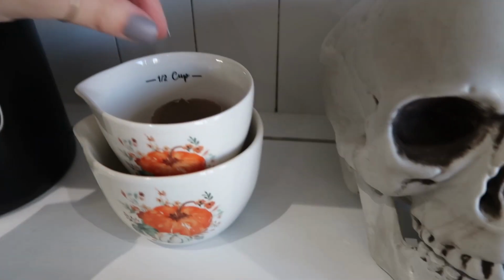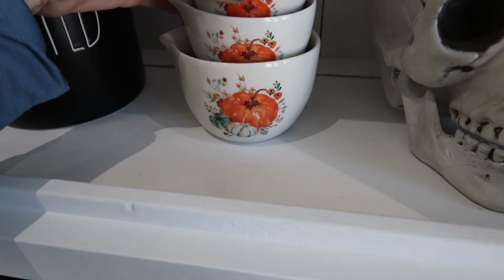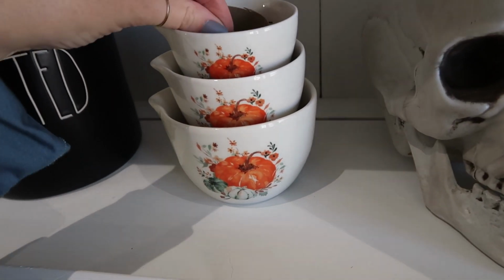I wanted to show you guys, you can stack these small measuring cups by putting in some toilet paper rolls that you've cut into little 1-inch slivers.